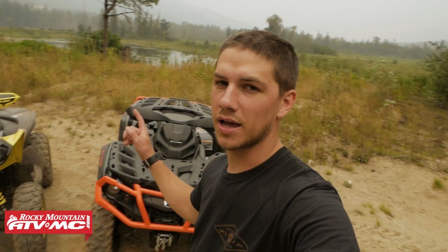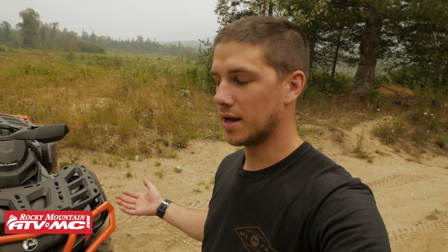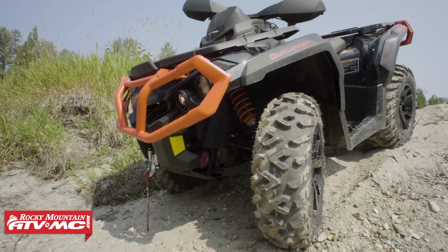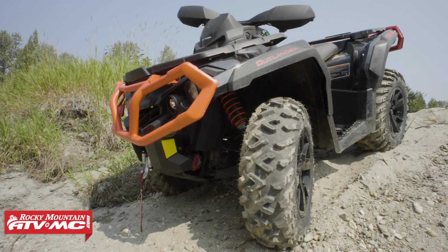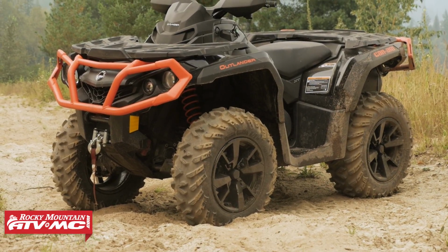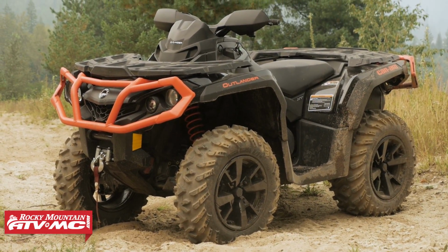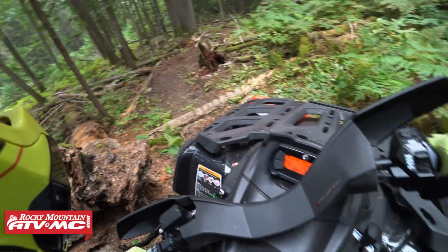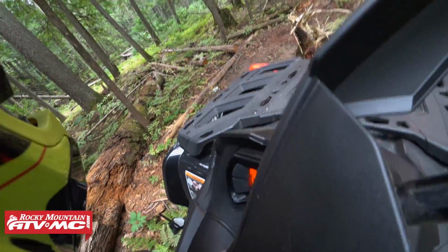Okay, next up on the 2019 lineup is these guys. This is the 2019 Outlander and the 2019 Renegade. Now, they didn't do a complete overhaul redesign on these, but they did make some pretty substantial upgrades. To start with the Outlander, they updated the horsepower on the 1000cc. It went from 89 horsepower to 91 horsepower, and I've ridden this thing and it's got tons of power. They also changed up the throttle, so it's an ITC throttle by wire system, and you can actually change the driving mode.